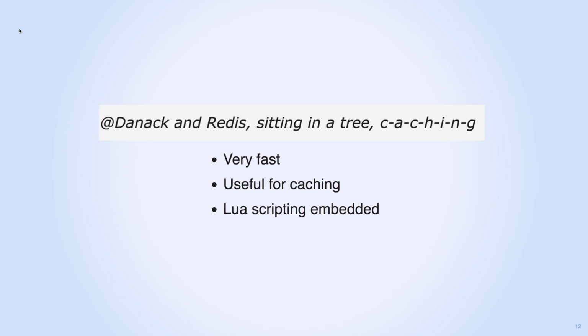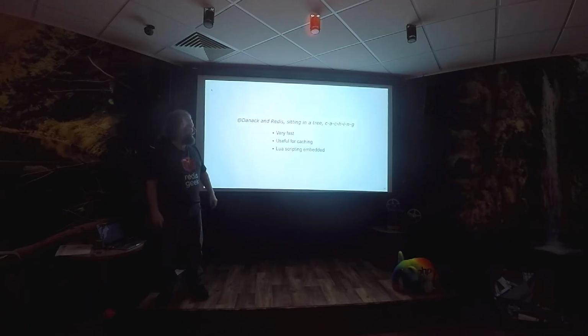Some people may have accused me of liking Redis a bit too much. I have no idea why people say this. It's one of those technologies, though, that it's quite simple. It only does a few amounts of things.